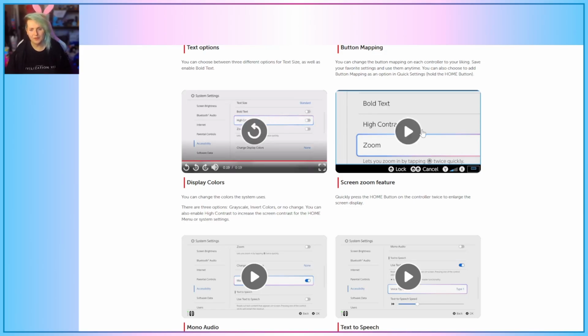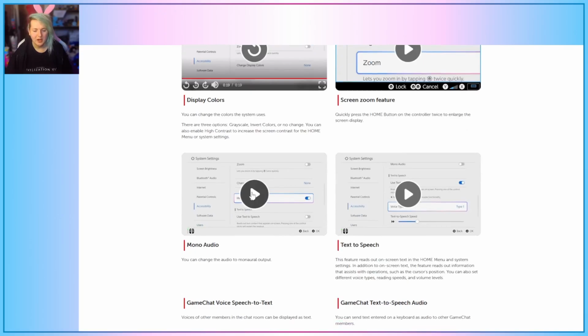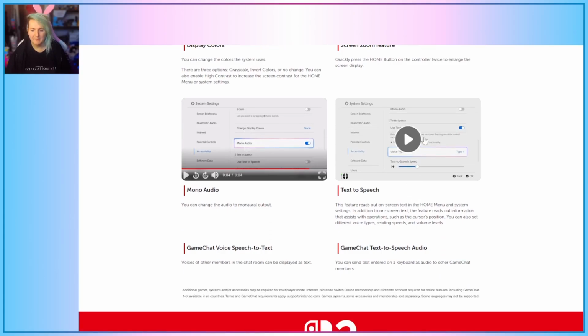Screen zoom. This was a feature on the original Switch. You can turn this feature on so that you can double tap the home button to enlarge the screen region displayed. You can do mono audio as a system level setting, which is really cool to see offered. There was an implication in the Direct itself, and I've not seen it mentioned here, of being able to tweak your bass, treble, and mid audio balance on a system level, which, if accurate, very interesting. Want to see confirmation of that.